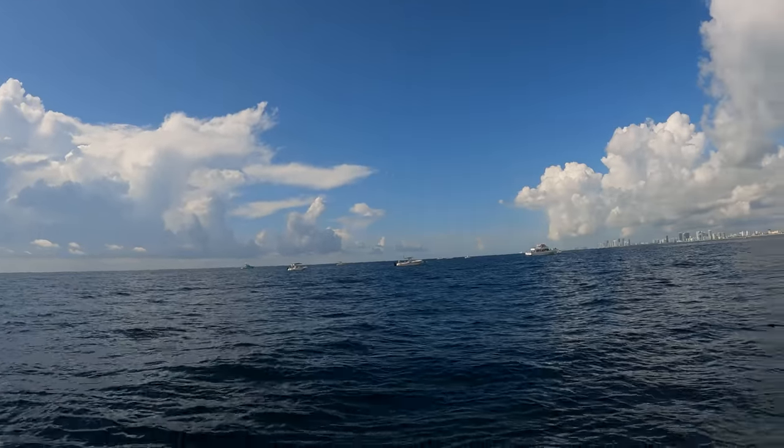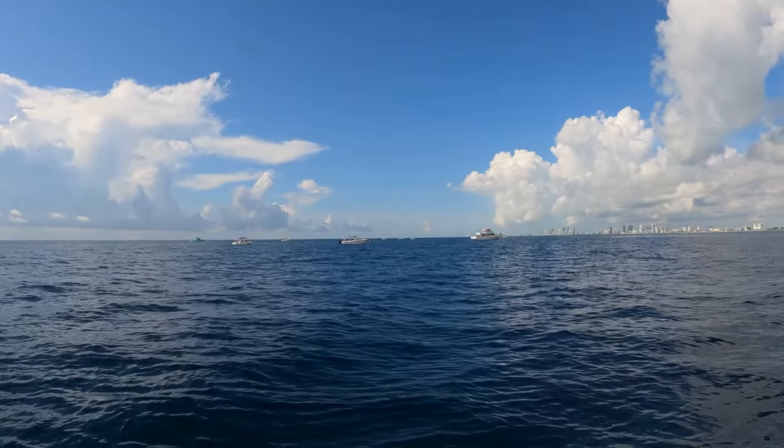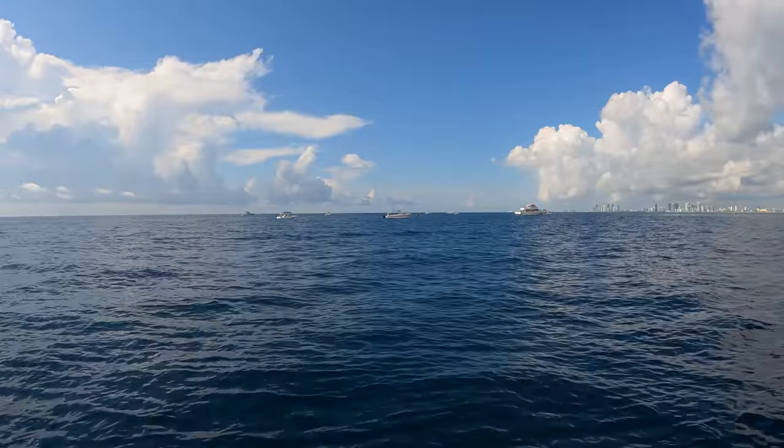This guy just pulled up, big old drift boat out of Fort Lauderdale just pulled up to the spot. So you know they're biting here. Oh, is that guy tight?